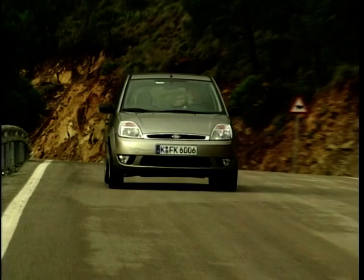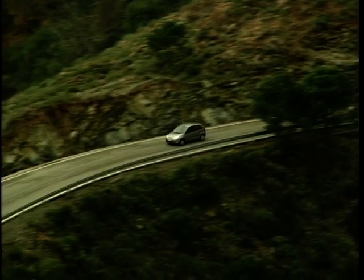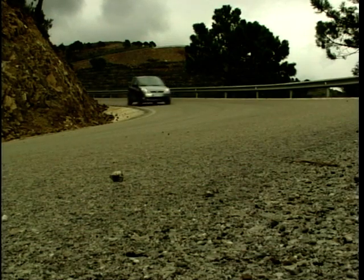Now, although prices haven't been fixed yet for this all-new model, they shouldn't be too dissimilar to the current Fiesta range. So you won't need Mr. Beckham's wages to buy one.